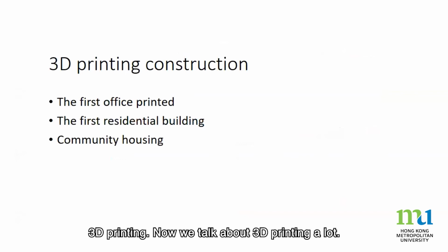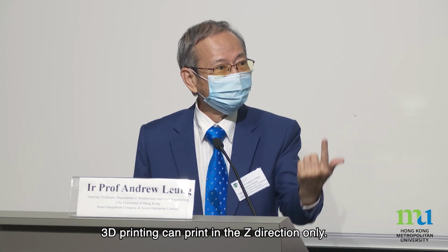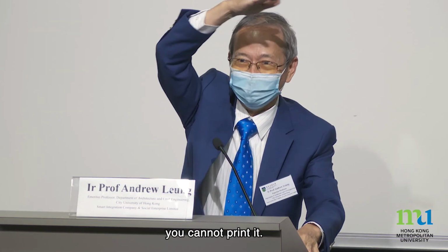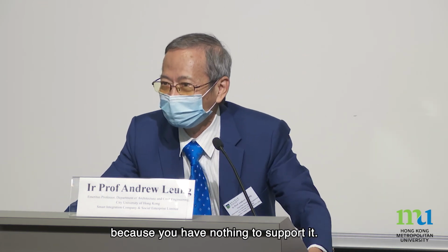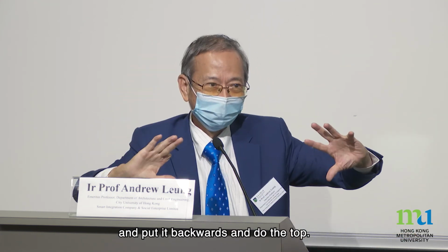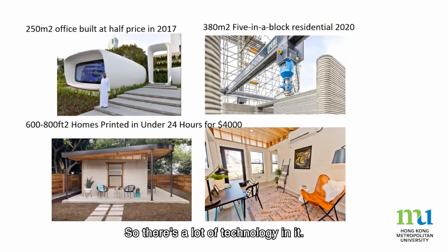3D printing. Now we talk about 3D printing a lot. It is a hot topic, but mind you, there's a catch. 3D printing can print in the exact direction only. It cannot print the roof, because if you have nothing to support the roof, you cannot print it. So like this ceiling, you cannot print the ceiling because look, you have nothing to support it. But there are tricks, of course, we can do. Just like the bridge, they make the arch first and put it backwards and do the top. So there's a lot of technology in it.